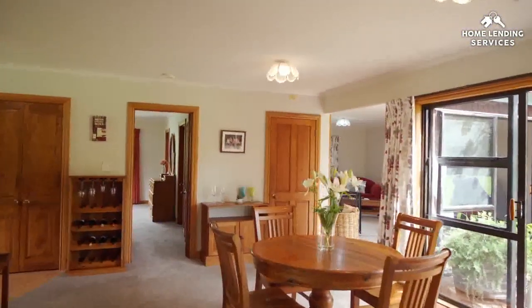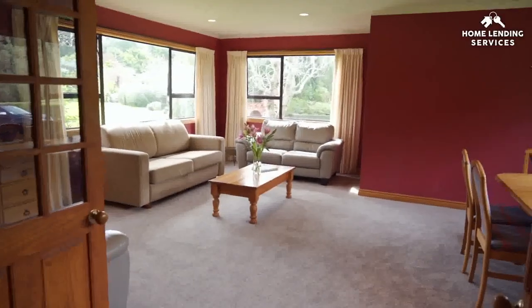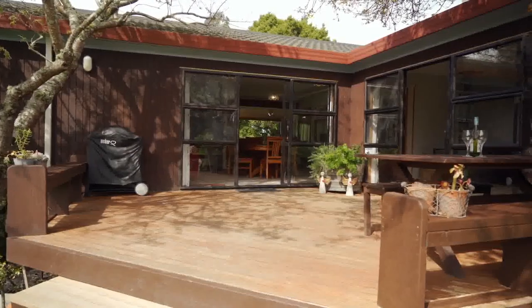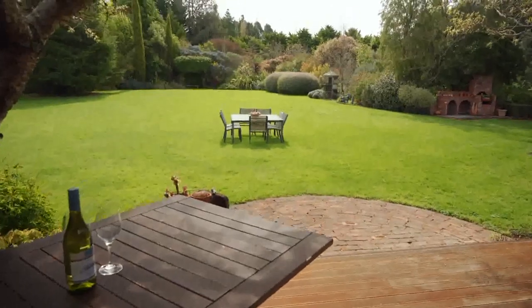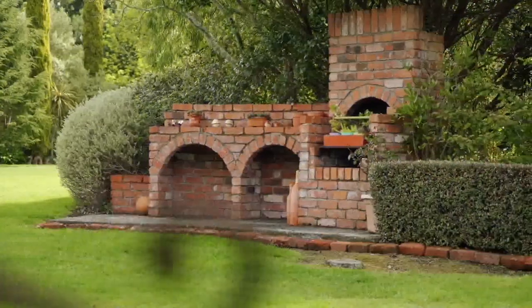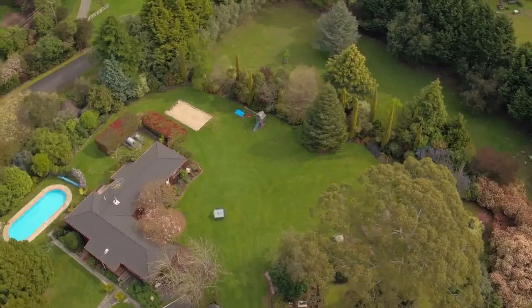The spacious four-bedroom, two-bathroom home has a great floor plan, making it so easy to live in. Families and entertainers will love the flow from the formal lounge through the kitchen, dining and family area to decks on both sides of the home. Spend summer days barbecuing or in the pool or playing petanque with friends while listening to the birds around you.